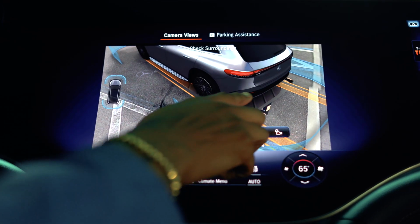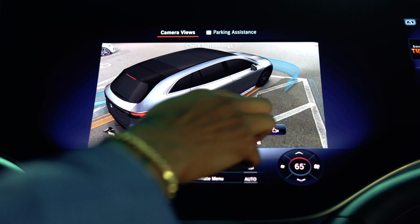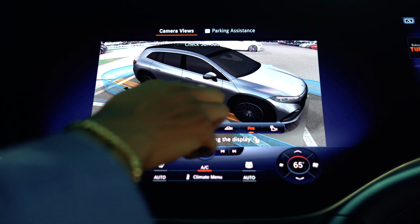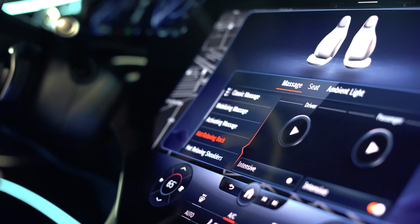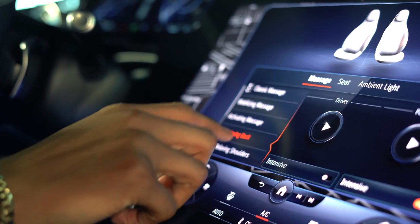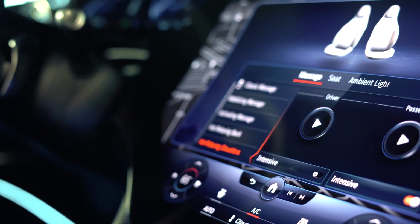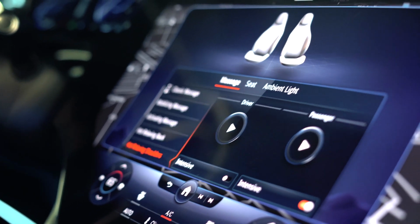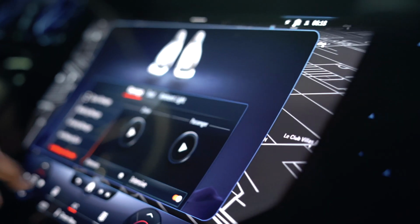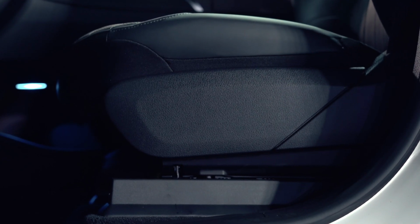High resolution 3D camera settings that shows you everything around you 360 degrees, real objects in real time at a high resolution. You also have massage seat settings, which gives you many different types of massages. You can pick the perfect massage option that works best for your comfort, with different pressure point workouts as well. In the second row, you have the best view of the panoramic roof with rear entertainment, heated seats, and second row power seating as well.